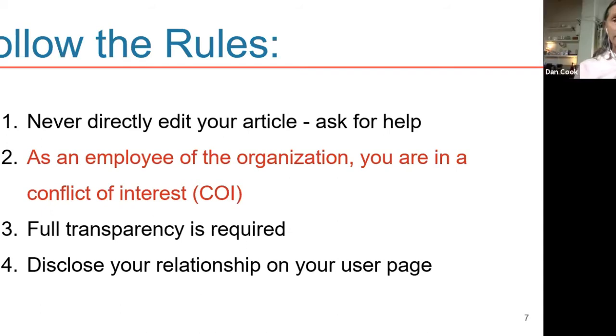Yeah, the key here is that you want to disclose who you are, that you have a conflict of interest, that you want help, and you want to make sure no one else in your organization is editing the article. You want to be in charge of doing it. We do see that often. Sometimes employees feel they're being helpful and they go in and directly edit a page.